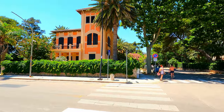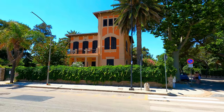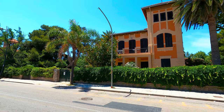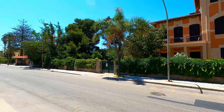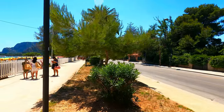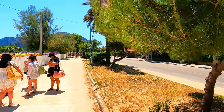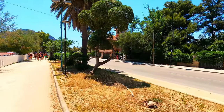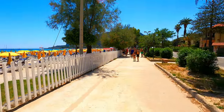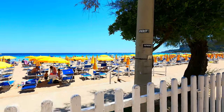And here we are in the newest part of Mondello. It's where there are a lot of beautiful villas in Liberty style. There are really many, because this used to be the main beach of Palermo, so all the people, the rich people of Palermo, used to come here to spend the summer and the vacation. So there are very nice villas all around the town.